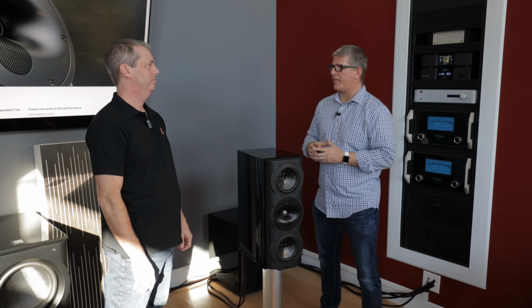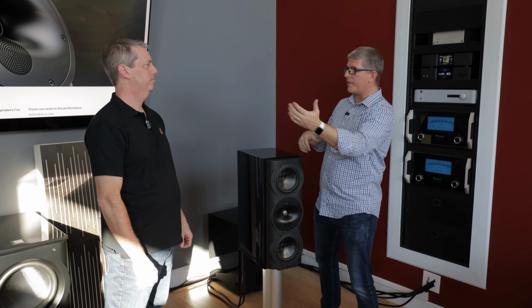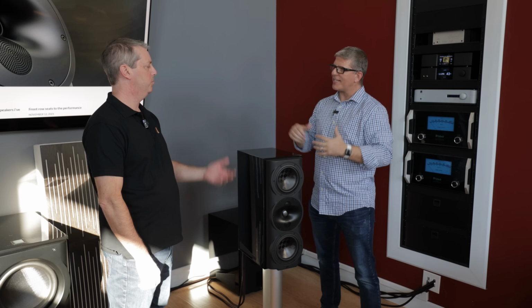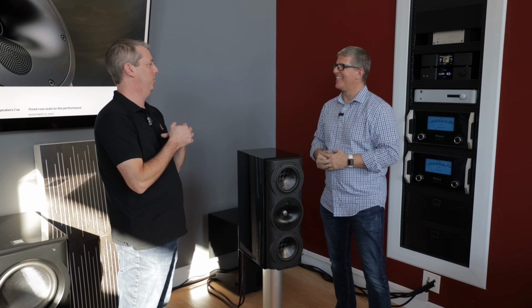So Dan, you mentioned timbre matching. Now timbre matching, typically in a brand, you're going to take the same identical speakers, maybe a left, center, and a right. You're going to use the same materials for the mid-range, same material for the tweeter. But my understanding is you've got a little bit more in-depth going on with timbre matching with Perlisten. Yep, absolutely, and I'm not sure how it's pronounced either. I think I use it both ways.